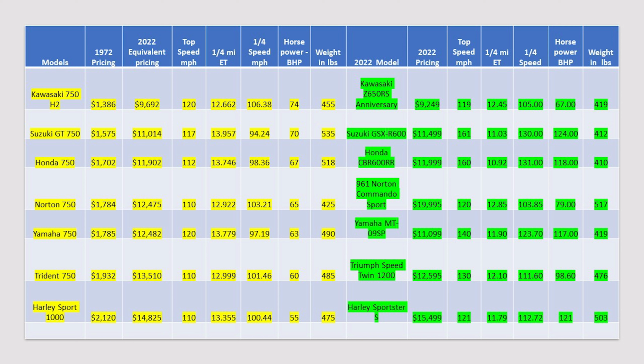in today's dollars. So you can see, for instance, Kawasaki in 1972 dollars is $1,386, but if you converted that to today, it'd be $9,692. Well, you could buy for that today a nice Z650 RS at $9,249. So you can see and compare. Some of the times the speeds and top speeds and quarter miles are about the same.